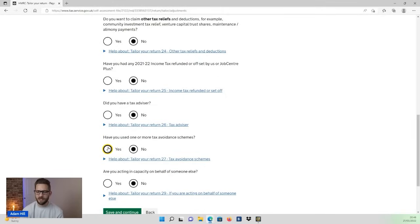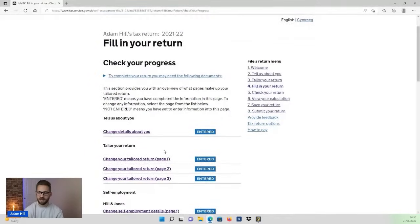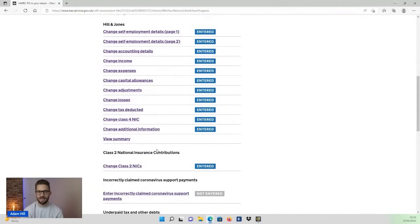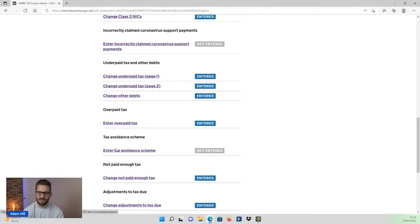However, if you inform HMRC here that you have been part of a tax avoidance scheme, then you'll have to provide details of that scheme. They all usually have a reference number that you have to provide to HMRC, and they will request further information regarding that scheme. Depending on the information that you then provide, this again is highly likely to trigger some kind of investigation from HMRC. And just to demonstrate this in full, you can see here on the fill in your return section that where I've entered details in those two trigger points that I mentioned, two additional sections of the return have been generated. One here, which is my incorrectly claimed coronavirus support payments, and then another for the tax avoidance scheme.